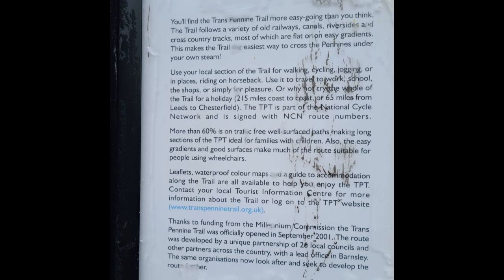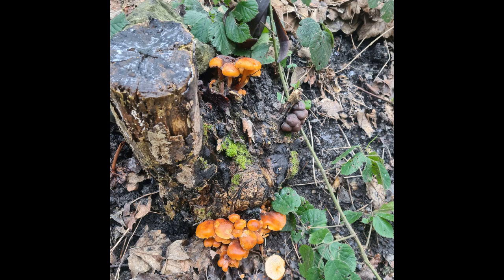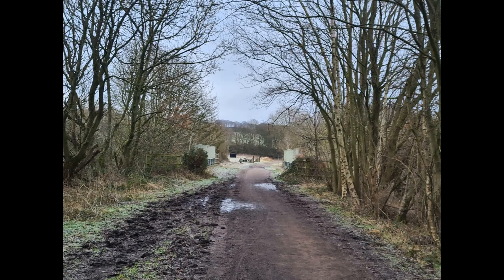The Transpennine Trail itself is actually a coast-to-coast route which links Hornsea on the east coast to Southport on the west coast. And if you were to walk that entire distance, it's approximately 215 miles long. Take some great routes past some of England's most historic towns and cities that are in the north of England. Nice little mushroom shot there.